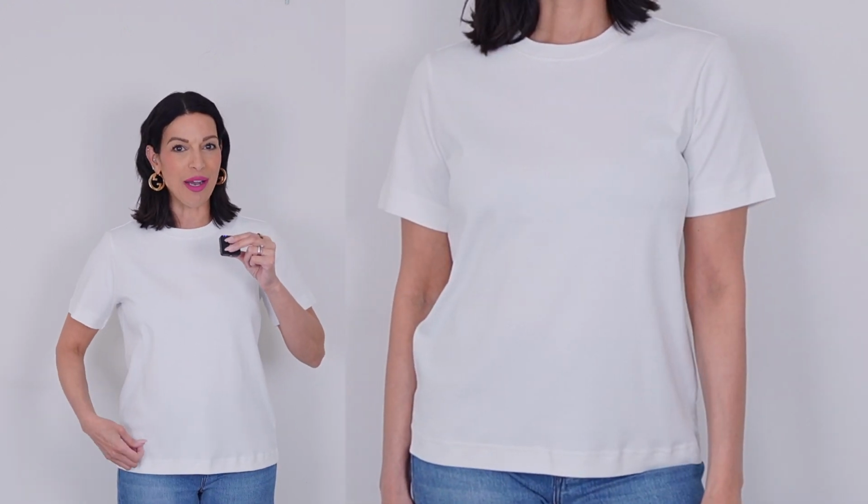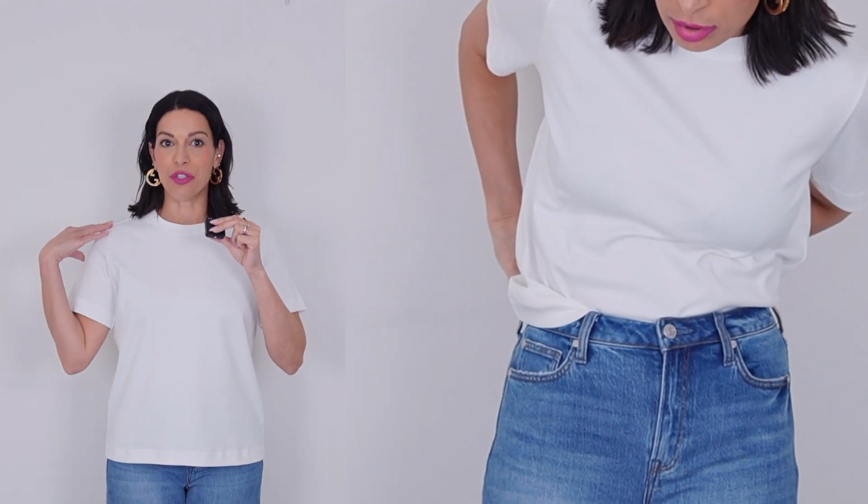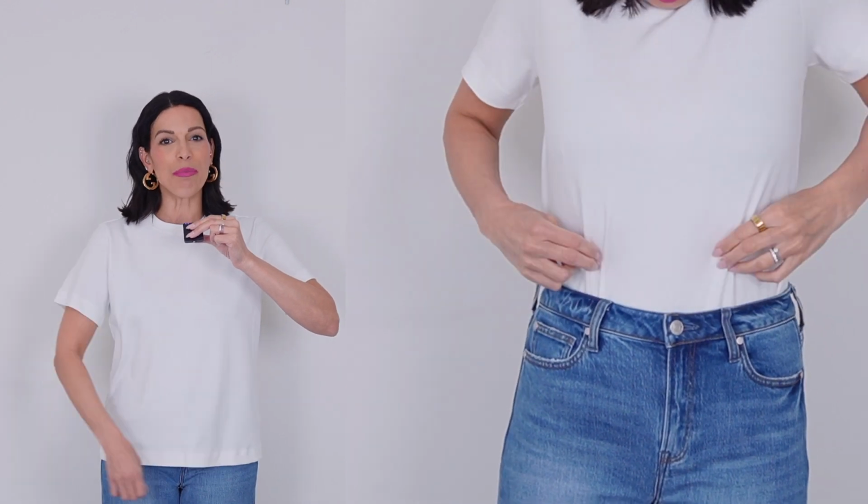It's 100% cotton. It has a good thickness to it. I'd say it's passing the black bra test, and I'm really happy with the fit. I'd say it's very true to size, fits great on the shoulders. I like the sleeve length on the arm, and it's not too tight. The silhouette itself is not overly tight, but not boxy either.